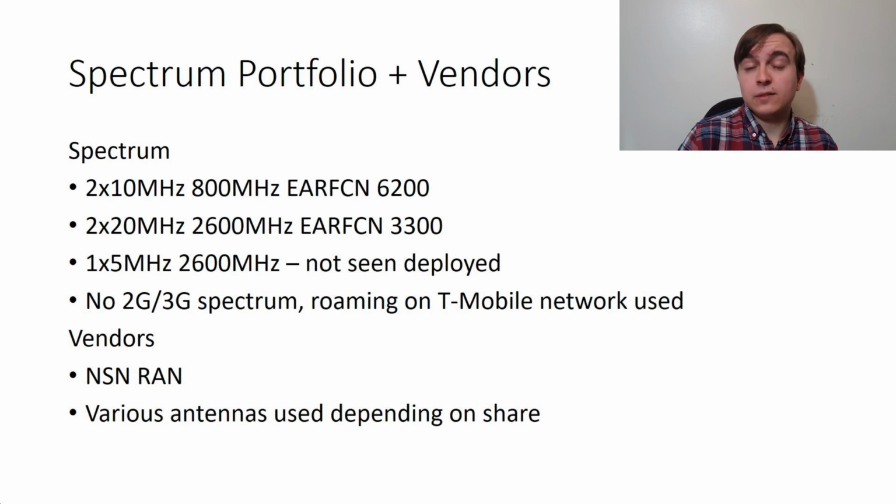Like I said, they have no 2G or 3G spectrum, however they do have a 2G and 3G domestic roaming agreement with T-Mobile, so those without VoLTE devices, or if you leave the coverage footprint of Tele2, can use T-Mobile. Although of course, if T-Mobile purchases them, then obviously that will not remain.